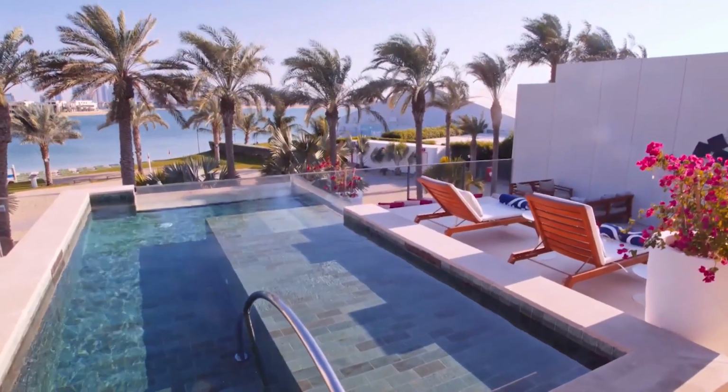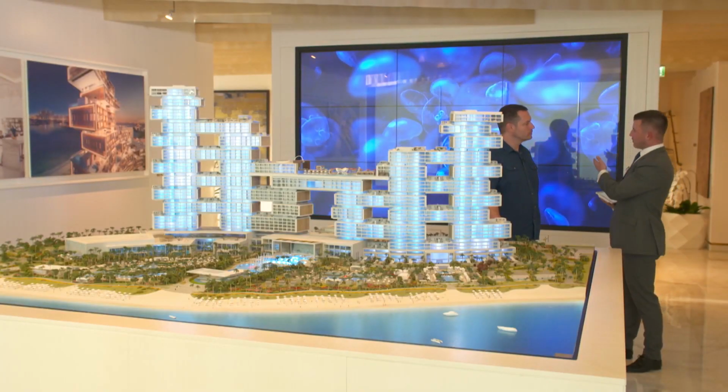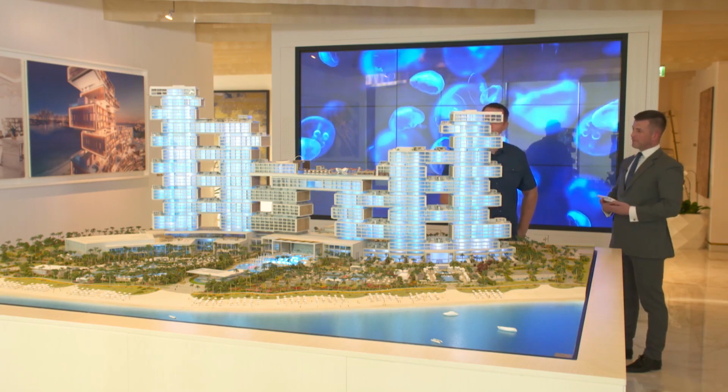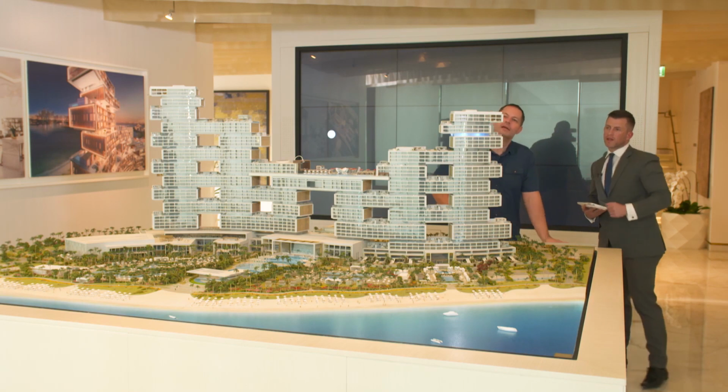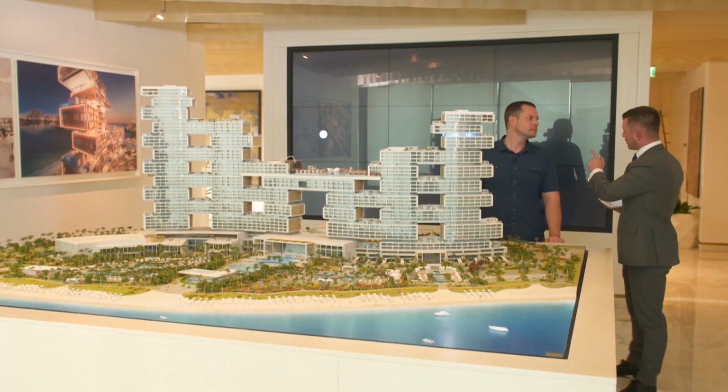So you say this is an important part of the process. It all looks very impressive, but how does it work? We can isolate units of interest and then display them on the screen, which I'm happy to do now. Come then, show me. If I was to show you one of the very top units that we currently have within the project, 3301 is a full floor penthouse. I'll actually expand it onto the screen.